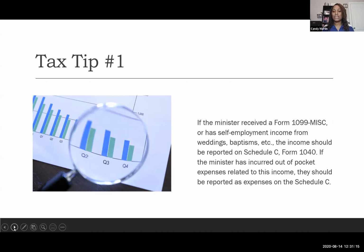If the minister receives a 1099 miscellaneous or has self-employment income from weddings, baptisms, you name it, the income should be reported on a Schedule C when filing the tax return, which is included on the Form 1040. If the minister has incurred out-of-pocket expenses related to this income, they should be reported as expenses on the Schedule C. So for example, when you file your personal tax return, your Form 1040, there's also a form that you can include on there. It's called a Schedule C.